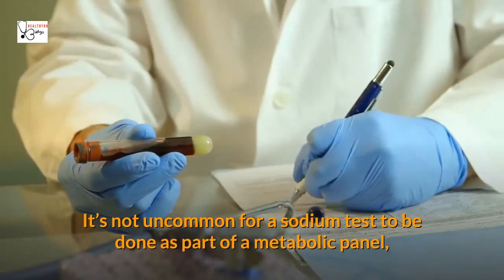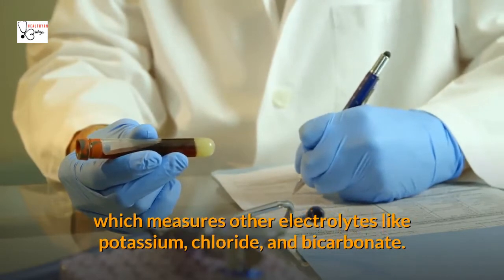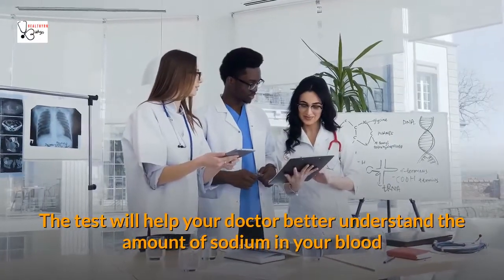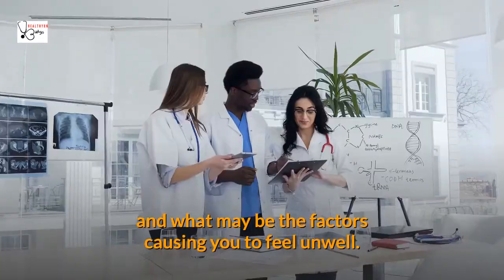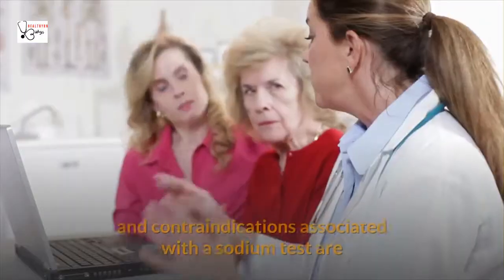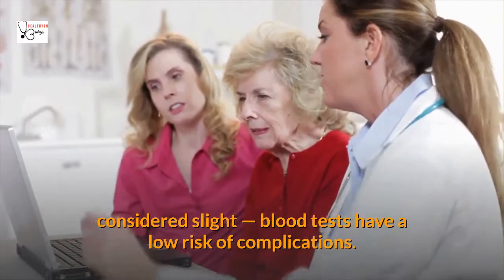It's not uncommon for a sodium test to be done as part of a metabolic panel, which measures other electrolytes like potassium, chloride, and bicarbonate. The test will help your doctor better understand the amount of sodium in your blood and what may be the factors causing you to feel unwell. Risks and contraindications: like most blood tests, the risks and contraindications associated with a sodium test are considered slight.